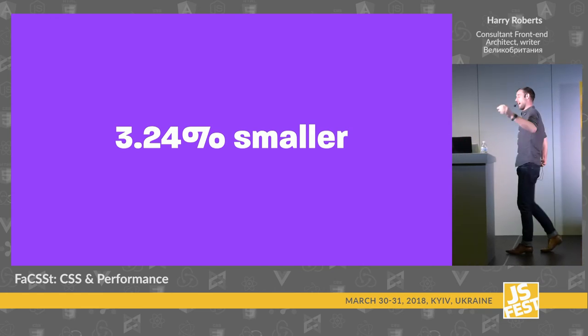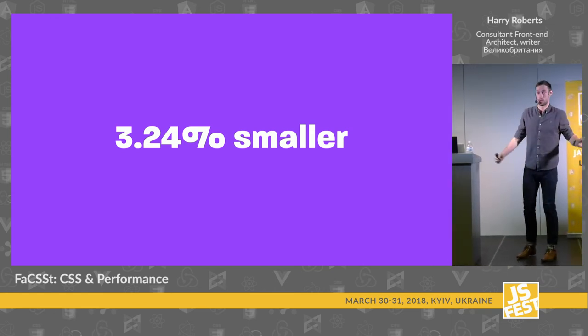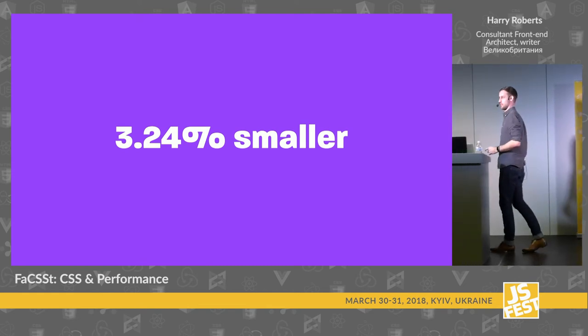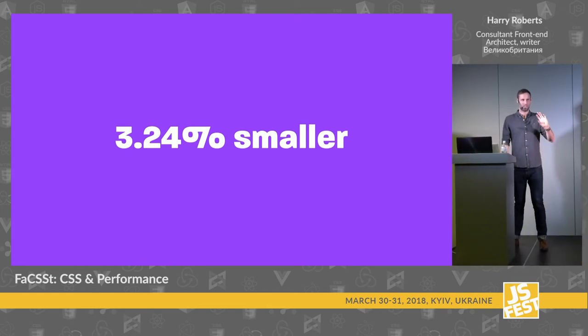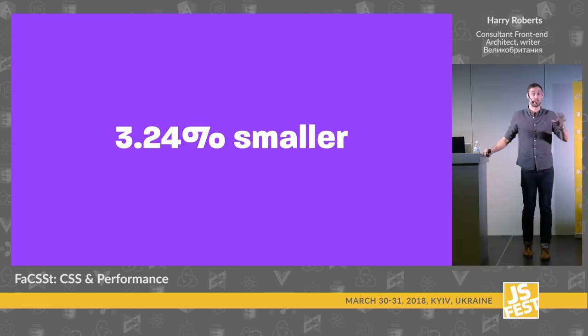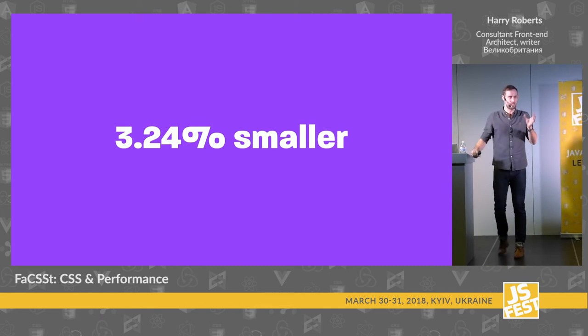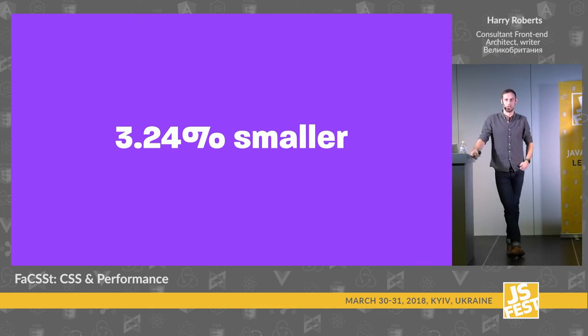Now, actually, kind of interestingly, if you're Yandex, for example, serving up millions of page views a day, maybe 3.24% is actually not too bad. If you can drop a build tool into your process, CSS comb, for example, into your gulp process, maybe you could actually get 3 to 5% performance savings over the wire just by alphabetizing your CSS.